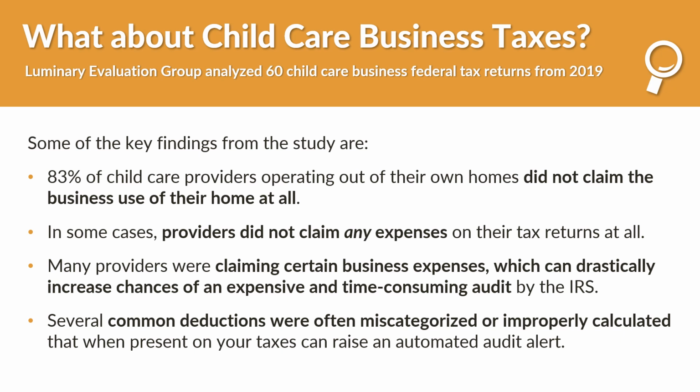An example of one of those deductions would be children's meals. It was found that many child care providers were using the deductible meal expense, which is included on Schedule C. They were using them for children's meals. However, that is not the intention the IRS has for that particular line.